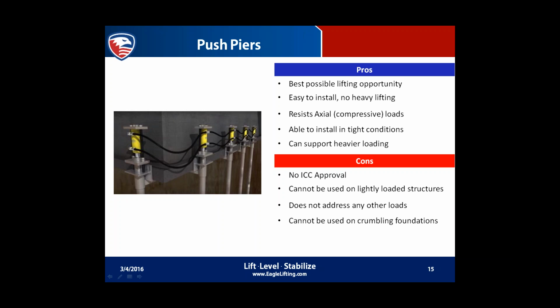One of the cons being that it does not address any other loads other than axial compression. All the push piers that are designed out there use slip couplers, slip sleeve couplers, which means if you push or pull up on those tubes after they've been driven into the ground, barring skin friction of soil on those tubes, you'll be able to just pull them straight up out of the ground.